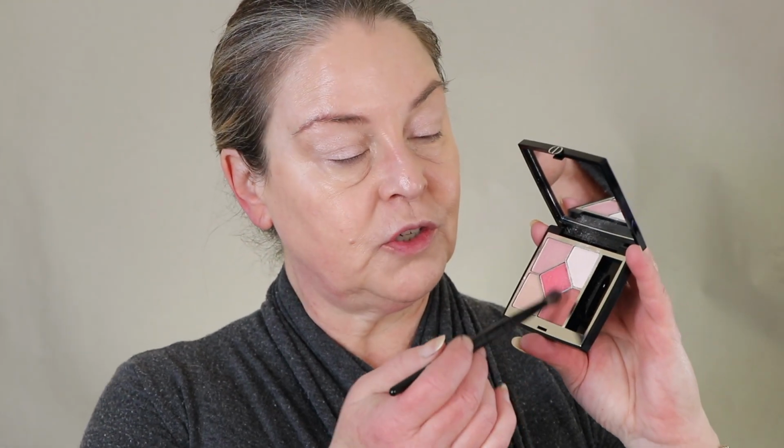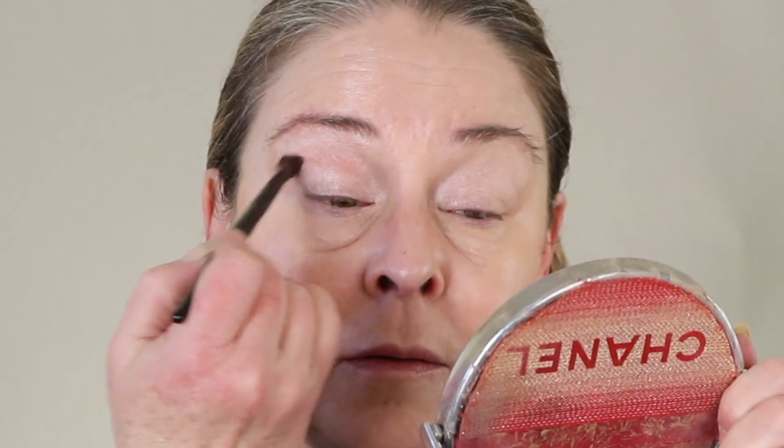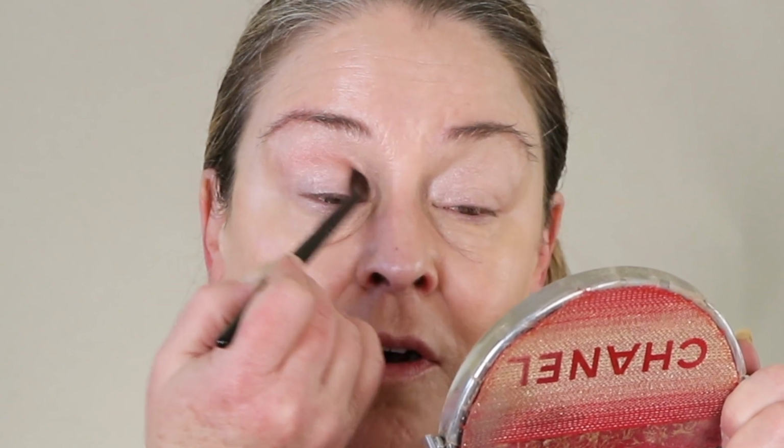So I'm going to do transition with this shade. It may be a little dark, but we're going to try it, and if it is, then I'll dip into this color afterwards, just to tone everything down. It's going on really nicely, and it's not too dark, but everything has a bit of a sheen here, so it may look dark when something's not reflected on it. No, it's subtle. I like it.